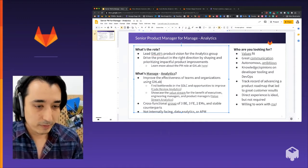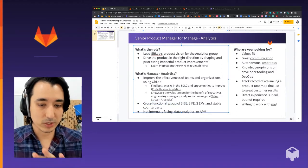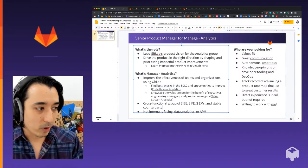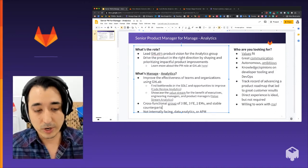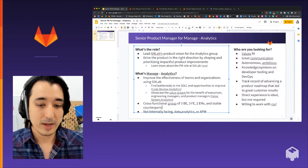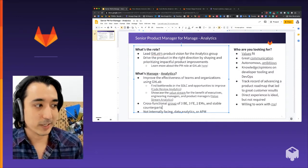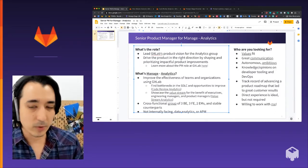The group itself, looking past the mission, it's a cross-functional group of 3 backend engineers, 3 front-end engineers, 2 engineering managers, and what we call stable counterparts at GitLab, which are your partners in design, product marketing, application security, and so forth. And it's important to note, though, that this is not an internally facing role. This is not a data analytics role. This is not application performance management. This is really about driving efficiency of the software teams that are using GitLab and helping them find better ways of working that they can't find anywhere else.